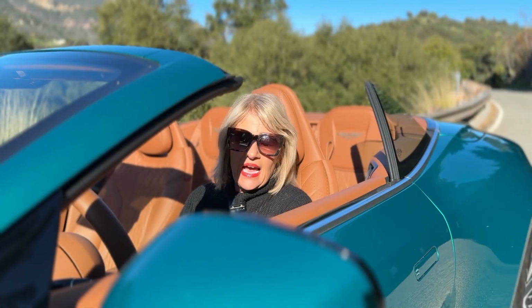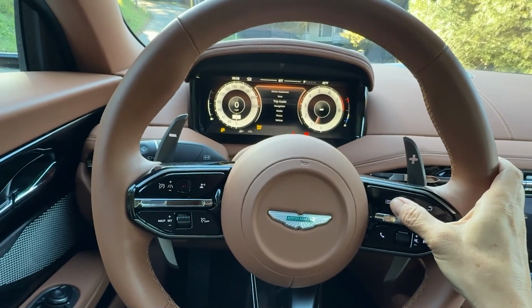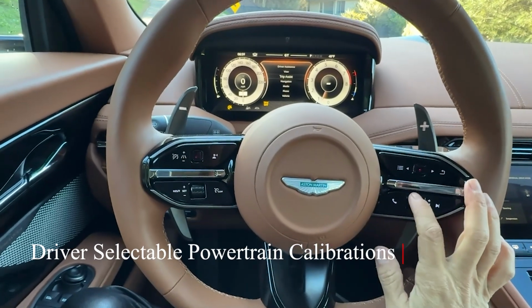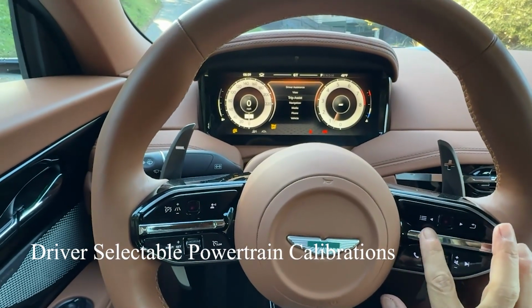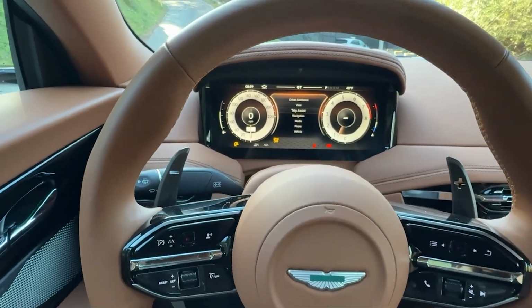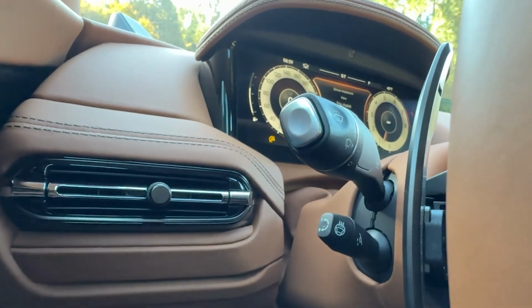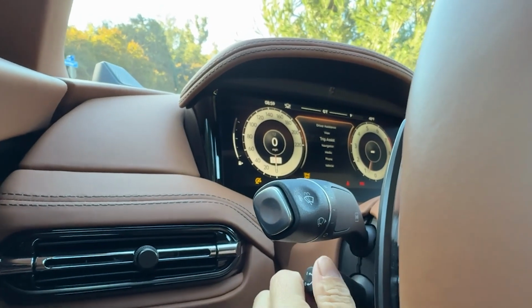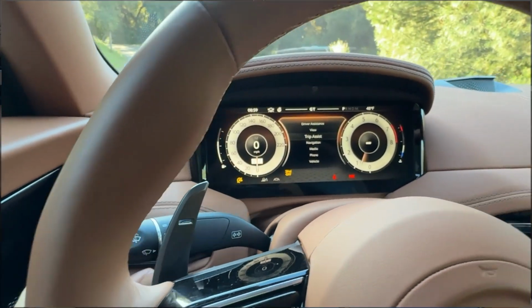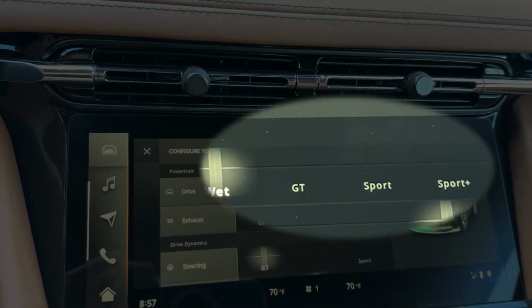A lot of cars these days have drive modes. Aston approaches this in a different way. Instead of drive modes, they have selectable powertrain calibrations. That's a fancy way of saying you can adjust the drive mode, but you're not just changing the way the exhaust sounds or the way the exhaust is pumped into the interior of the vehicle. You're actually calibrating some of this stuff. So you have 4 different modes, which are GT, wet. So good. Go ahead.